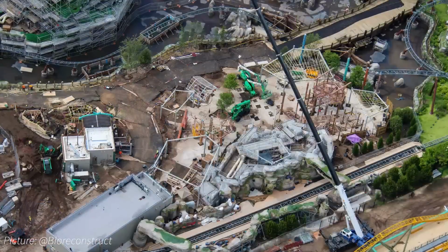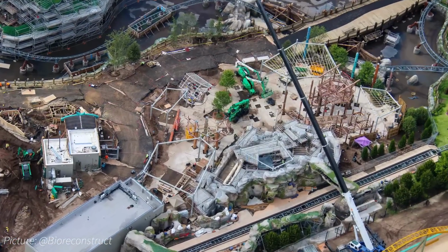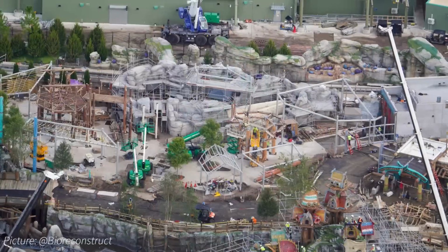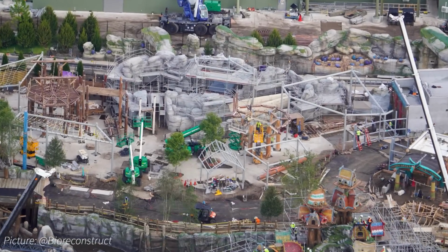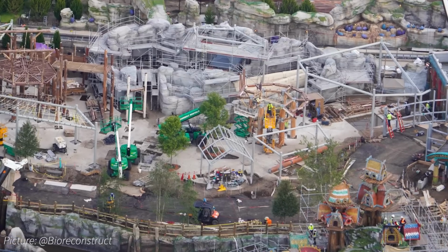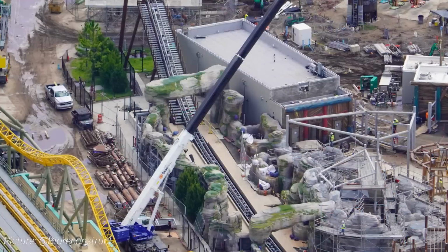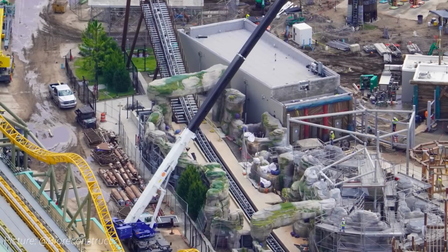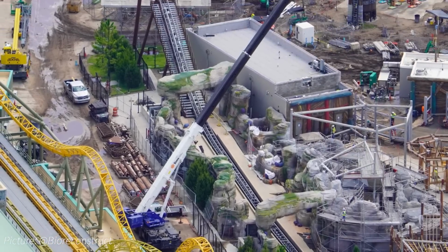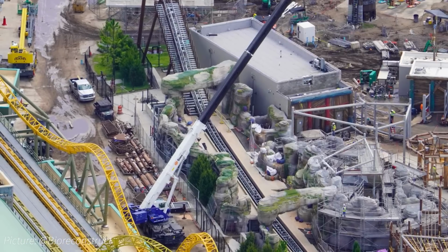To the left of the main lagoon sits Viking Training Camp, where several new detailed pieces of framing have been installed, as well as a new themed structure that has started to be erected near the bathrooms in this part of the land. Behind the second launch of Hiccup's winged gliders, we can see several logs staged on the ground yet to be installed inside of Viking Training Camp.